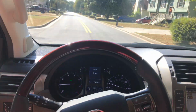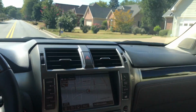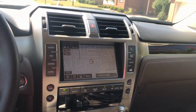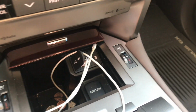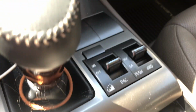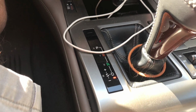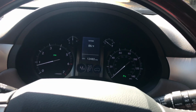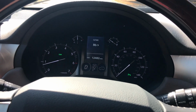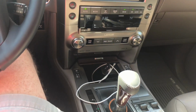Anyway, y'all have a good one. Just wanted to do a quick little drive and update. I'm not going to sit here and press buttons and show you this and that. I mean, if you're watching this video, you know what the heck this thing is and what it can do. I do wish I knew how many gears that transmission was. Let's see if we can see. Is it a 5-speed? Maybe a 5-speed automatic, but I bet it's a 6-speed.